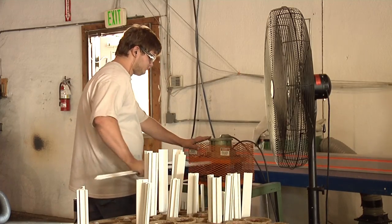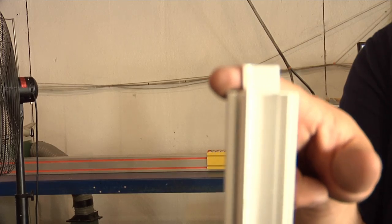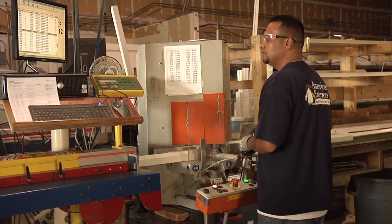Of the 3 sawyers, Nick is our second sawyer. He's running the straight cut saw. He cuts all the snap-in pieces and then punches the sill track so it will be notched against the frame. Jeremy's our third sawyer. He's cutting the sash.